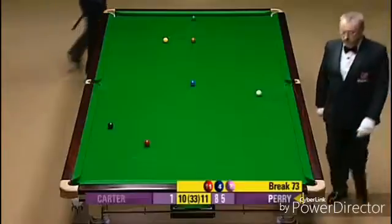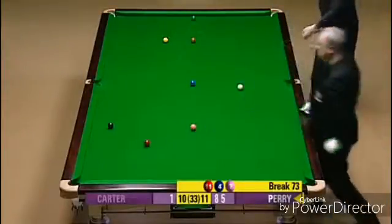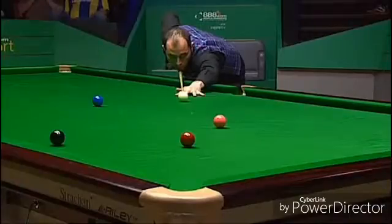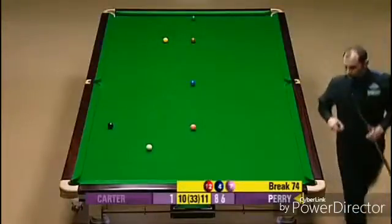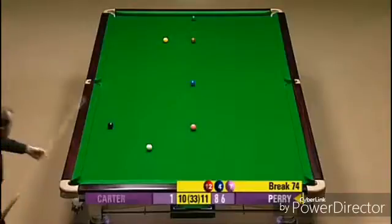Yes, the worst that he can be at the end of this session is 12 all, but he could be 13-11, or 14-10. And 14-10 in particular would take some getting back.